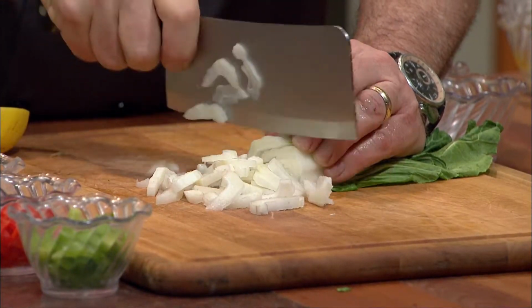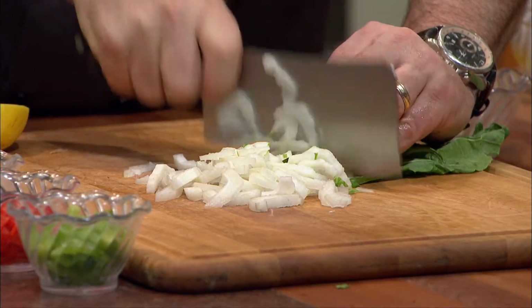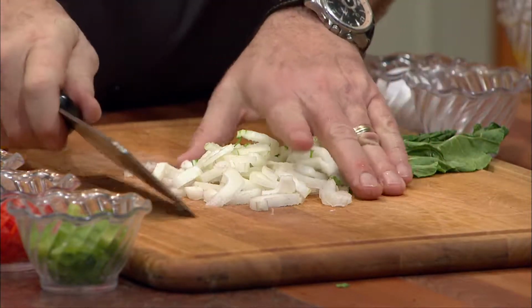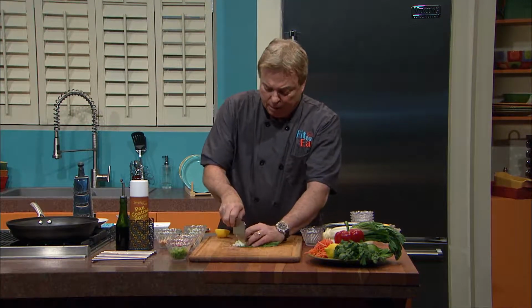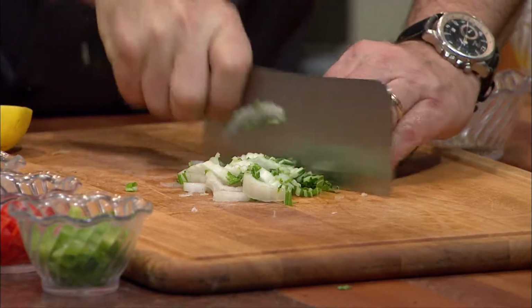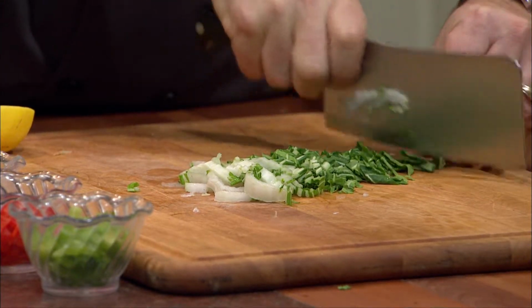We're slicing it thin so the marinade will get in to as much of the bok choy as possible. All right, so let's already take this and put into our slaw dressing. Slide the green. We're using all of it too, by the way, every bit of it. The green is every bit as good as the stem. I love to get all that flavor in.